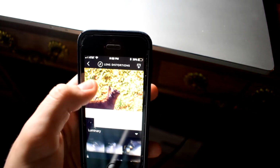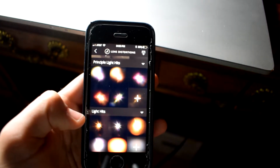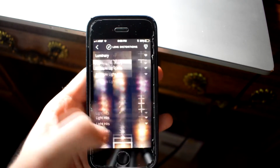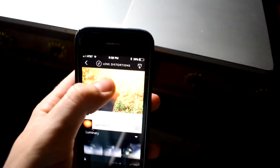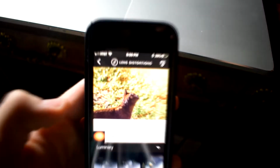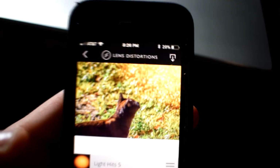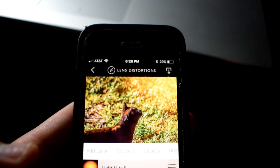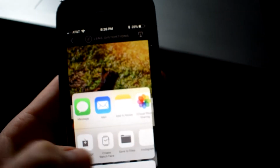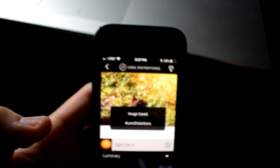But light hits and principal light hits are probably the most important ones, because those are the ones you will most commonly be using. I'm going to click this foggy looking sun one right here in the center and try to get the effect of the sun being in one corner of the photo, kind of on the upward side, so it looks more real. So now I click the top right corner to save, and then I click save image in the bottom left corner, and now it is saved in my camera roll.